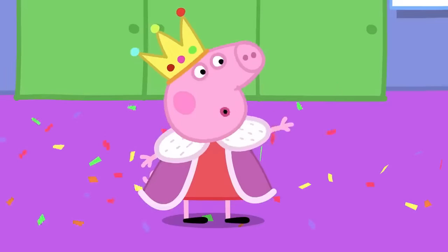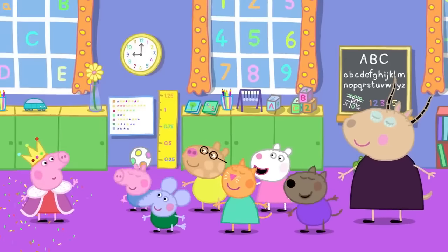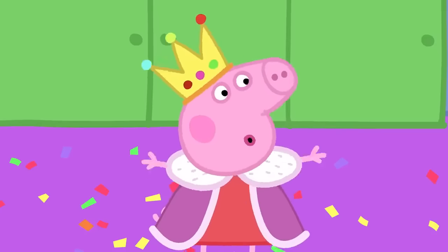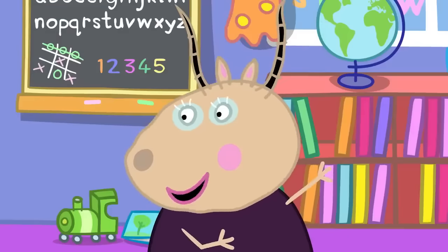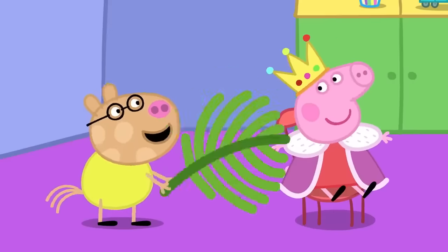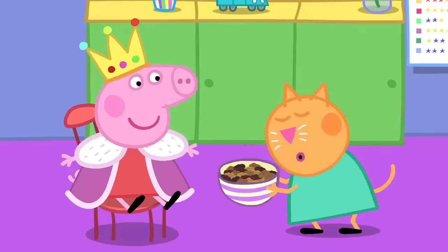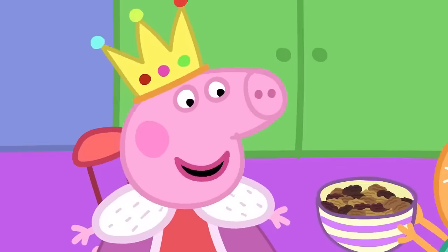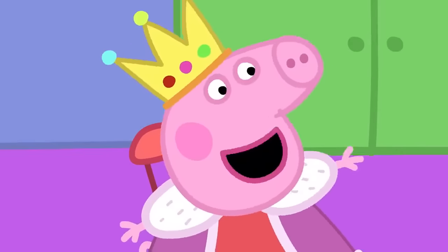Hooray! Hello, I'm King Peppa. It's another day at playgroup, and everyone is pretending Peppa is the king. I'm the king, and I say everyone should eat lots of yummy food. Of course, Your Majesty. Hooray! King Peppa is enjoying being king of the playgroup. She really likes all the yummy food. I've brought you some raisins, Mrs. King. Oh, thank you, Candy. I love raisins.